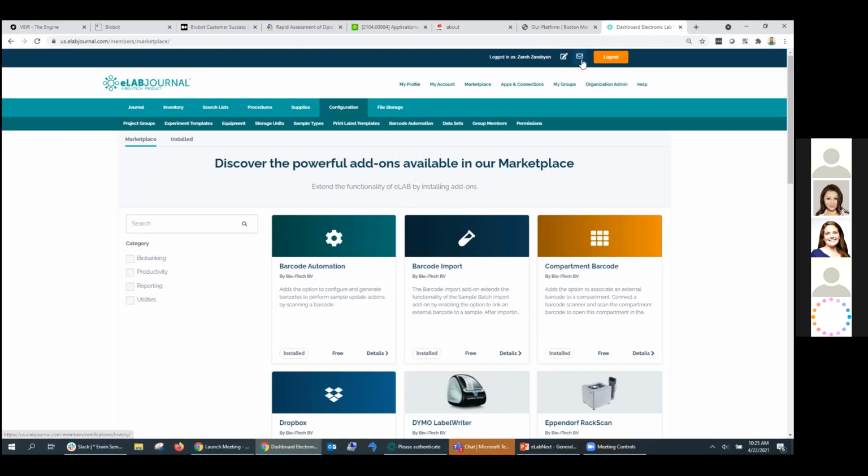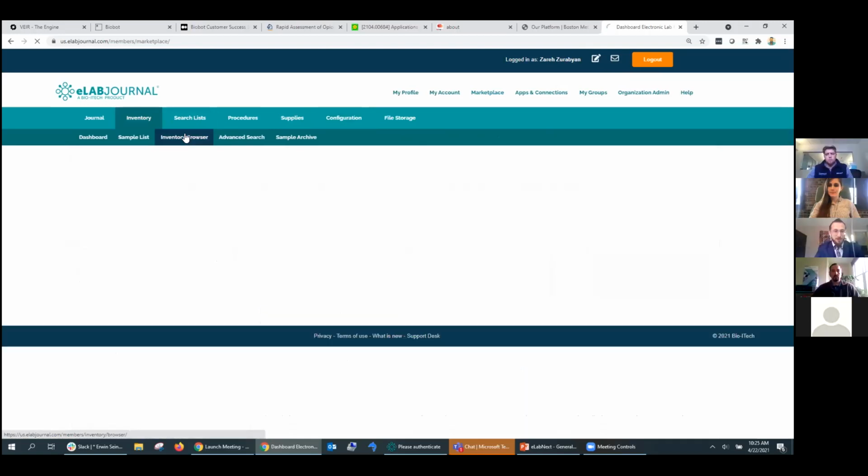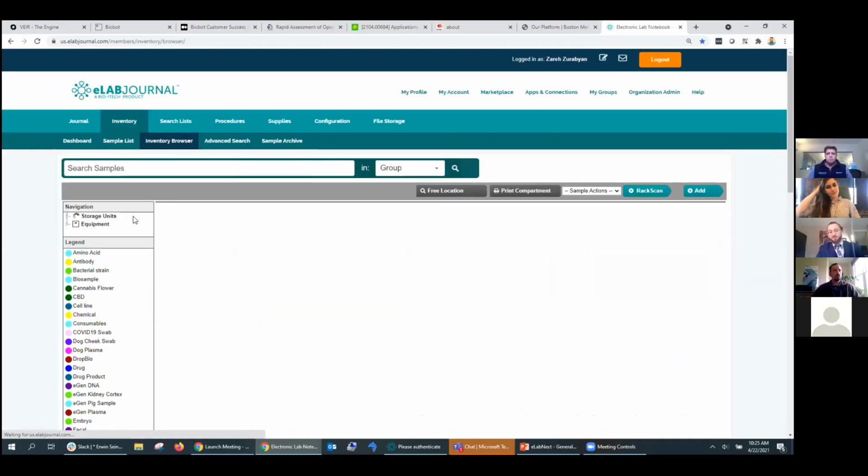So that's about it with this housekeeping portion of things. You log in, you create your group, you add your colleagues, you give them the permissions, install some of these additional features from the marketplace, set up your account, and now you are ready to get started in creating your digital space. So I'll start here in the inventory.